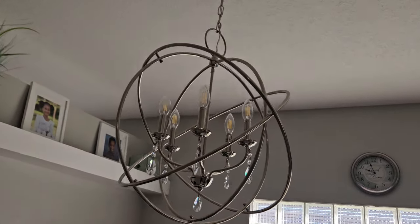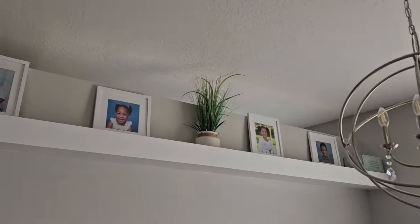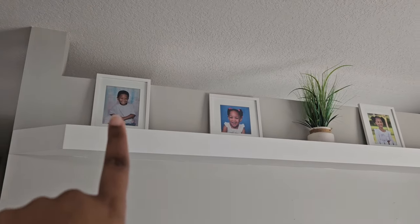I do have to come back through here and dust off these light fixtures over here again. Let me show you. Yeah, it's looking a little dusty. I just touched it. That's why I shake it. I want to dust these off again. I want to dust up here. I want to change my baby's pictures out.